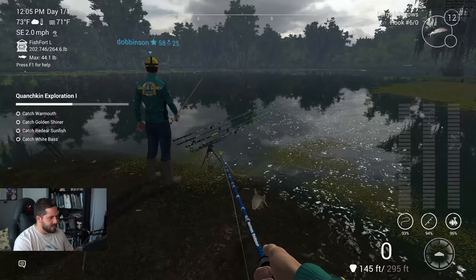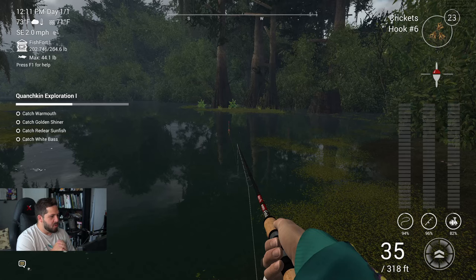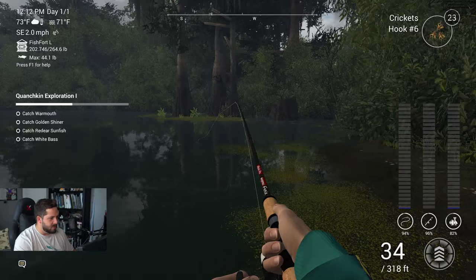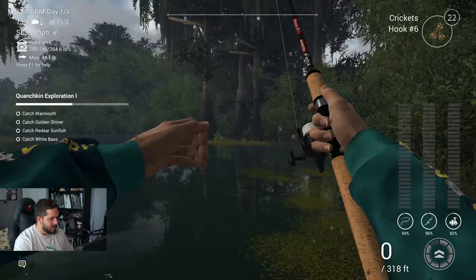All right, threw out some crickets this time, hoping to get a warmouth or, oh god, what was the other one I was going for? The red ear sunfish, maybe? One of them, anyway. They go for crickets as well, so I thought maybe we would try this. What are we getting this time? A little white crappie? Yep, a little white crappie, okay.